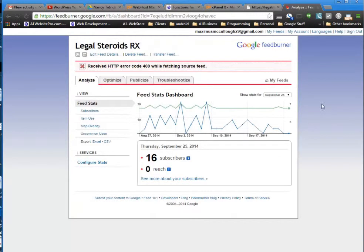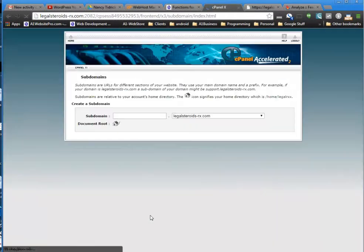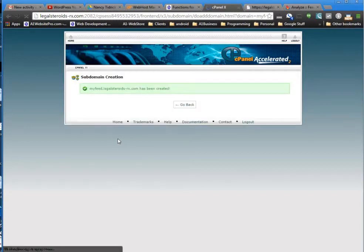It's a little bit of a pain, but this is probably the fastest and most effective way to do it. The first thing you want to do is log into your cPanel, and scroll down to where it says subdomains. We're going to create a subdomain on Legal Steroids RX. We're going to call it something like myfeed, or name it whatever you want, and hit create. This will create a subdomain on your URL. So there you go, myfeed.legalsteroidsrx.